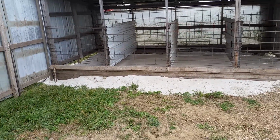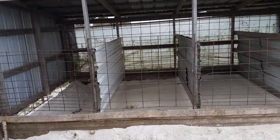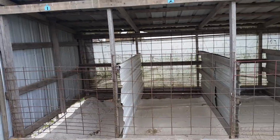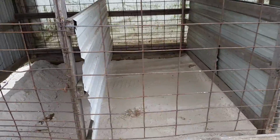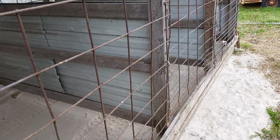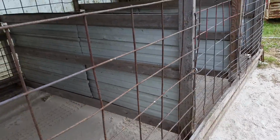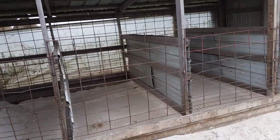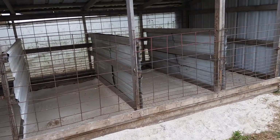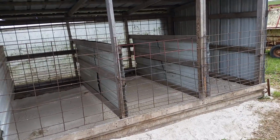So we got this set up to do that. I do have one more curtain from the shed I tore apart. I might try to put that on the front, just a little. I need to figure out how to get it to not rub on the wires, mainly just something to put down if we have a cold rainstorm or something in April, and kind of when we use these.